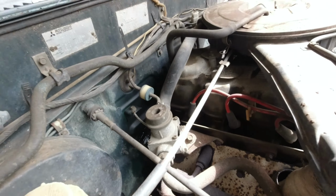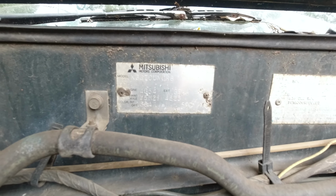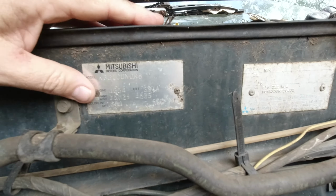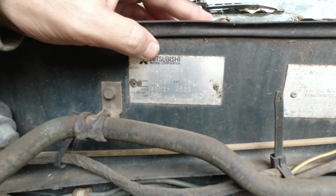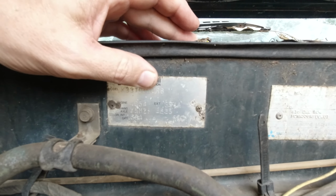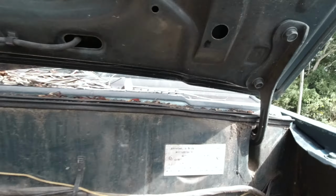How do you use this thing? Can you see? Mitsubishi. It's a 4G54, that's the engine. And what have we got over here? In number 94. 94.